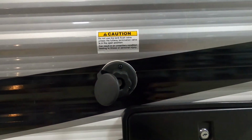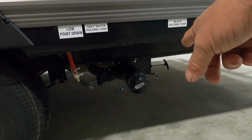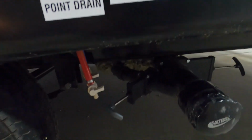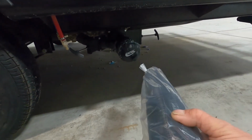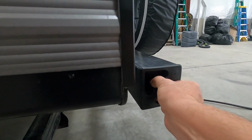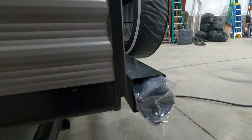Let that wash out your black tank really good, get that nastiness out of there. Unhook your hose, come down here and close your black handle. Pull your gray handle. It's going to be your cleaner waters, your sinks and your showers. That's going to clean your hose out for you. Come right back here to your bumper and conveniently store your sewage hose in there.